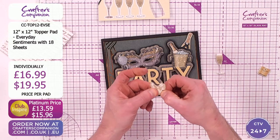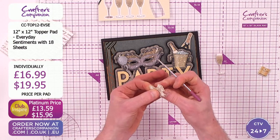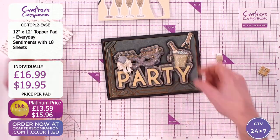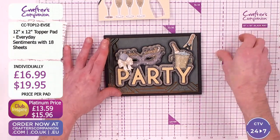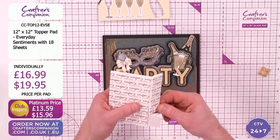Let's take that centre layer. Let's pop that one out into there. That one, I'm just going to pop here. Let's also take, actually, let's bring in the champagne glass, but let's overlap that one.